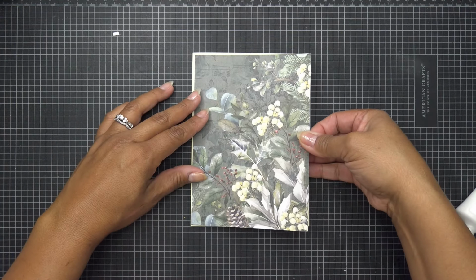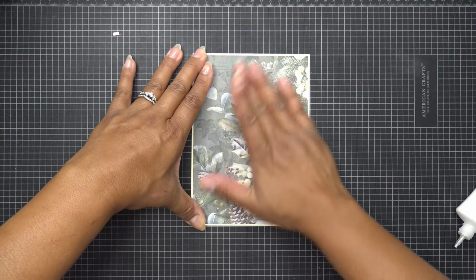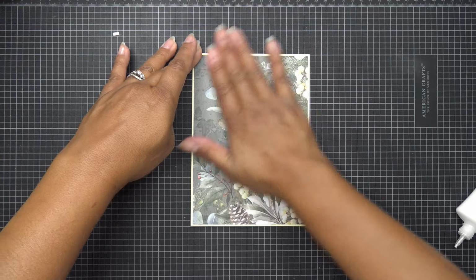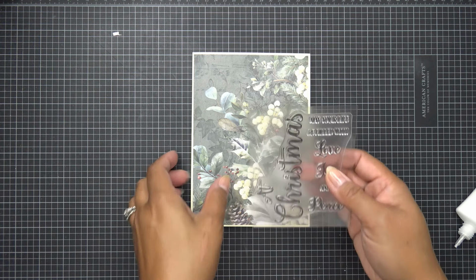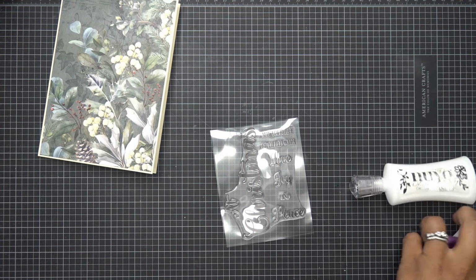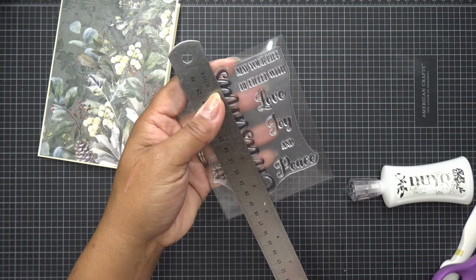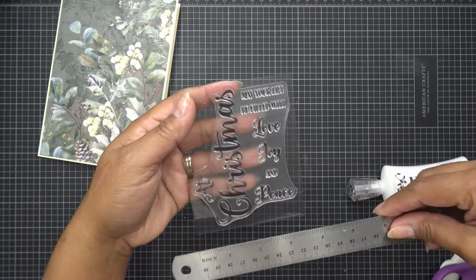I'm going to put this right here. And then I'm going to grab a piece of paper. Now again, the stamp says that it is 3.5 by 4.5. Let's see what that actually means. Hold on. So it's gonna make a really big tag, but or even matte layer, but the tag looks cute. Yeah, so 4.5 here, and so 3.5 in this direction.